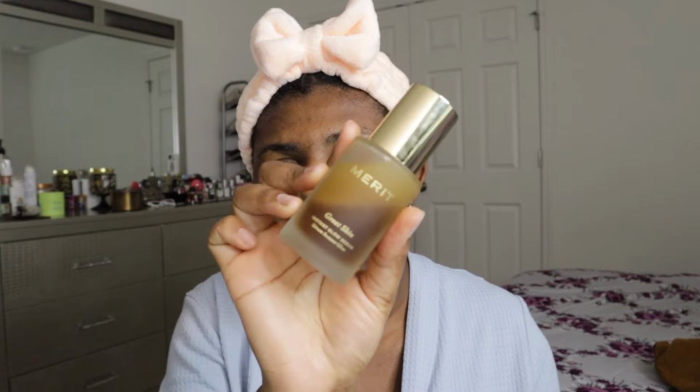So these products, like I stated, I really love them. I have been using them for a while, including their Great Skin Glow Serum. And this is the new skincare product. And this serum is supposed to provide hydration, and it has hyaluronic acid and niacinamide in it, which niacinamide is going to help brighten your skin, and hyaluronic acid is going to provide additional hydration to your skin.